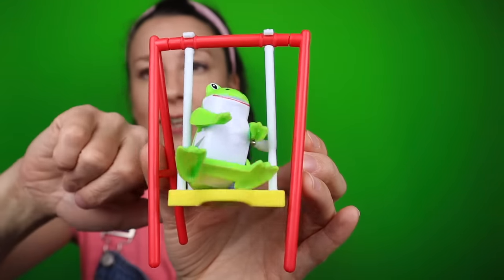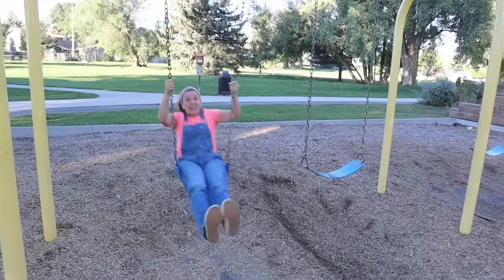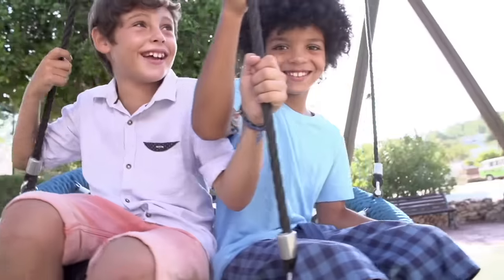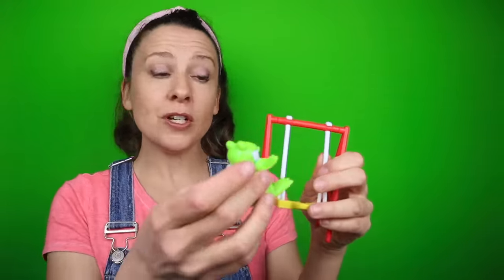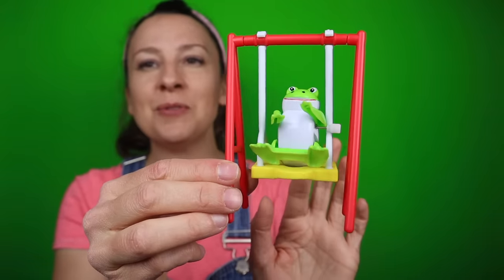He likes it. He's saying, whee! This is fun! Whee! Mr. Froggy, he said, I want more swing. Okay, Mr. Froggy, you get more swing. Great job asking. More swing, more swing.